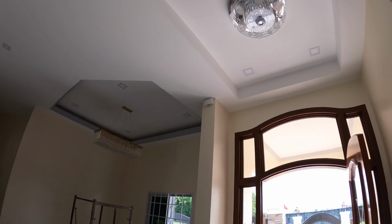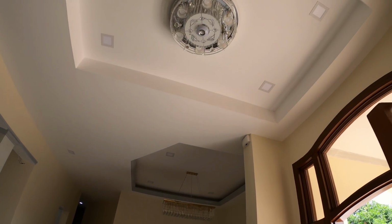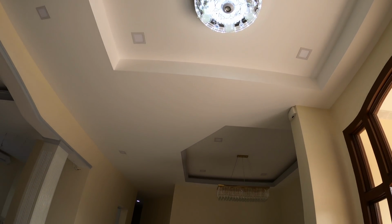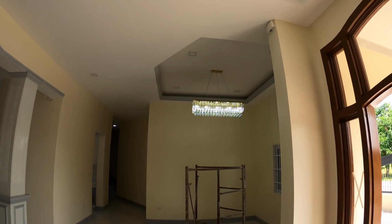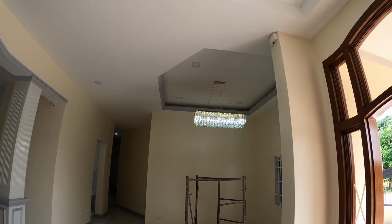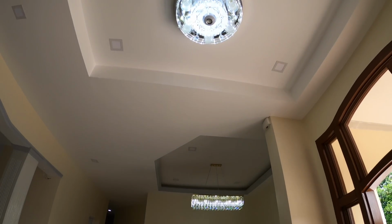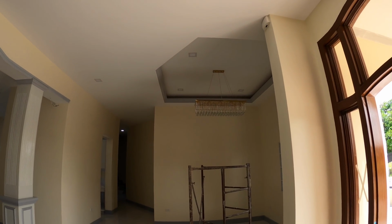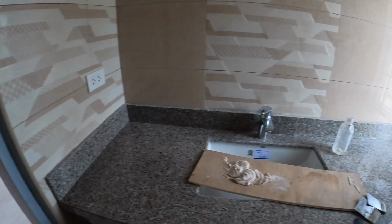Also, we got the plastic off for our foyer light and our dining room light. So when we get ready to have a party tomorrow night, all the lights are going to be on and it's going to be purdy. P-U-R-D-Y, purdy.